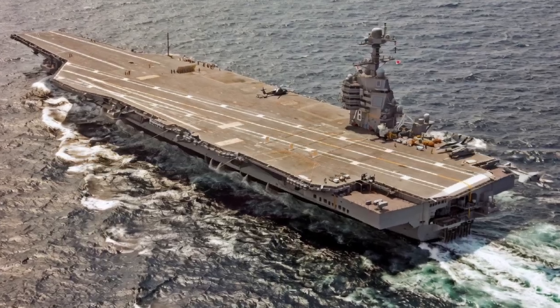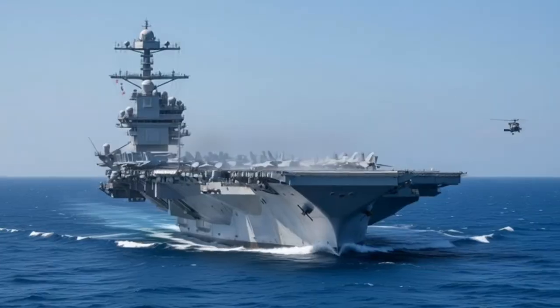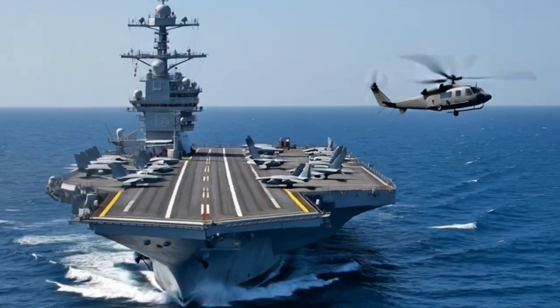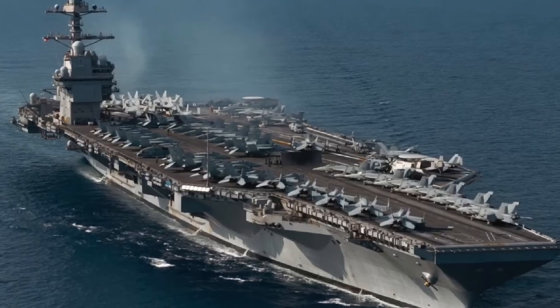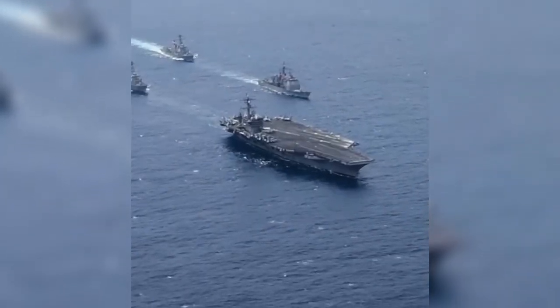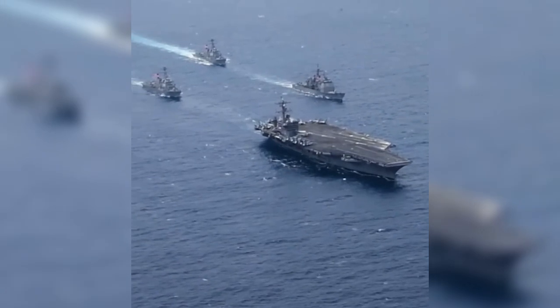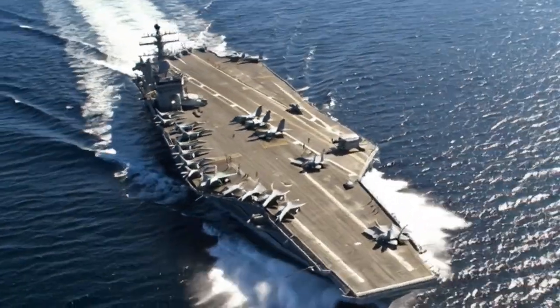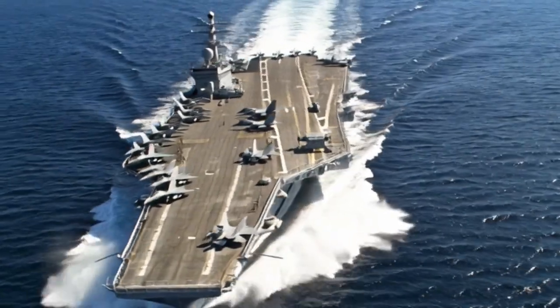We're talking 333 meters long, that's 1,092 feet, displacing over 100,000 tons. The flight deck? It's about the size of 3 football fields. Think of it as a massive steel island or a mobile American military base. It took years of engineering and scientific breakthroughs to make this beast a reality.